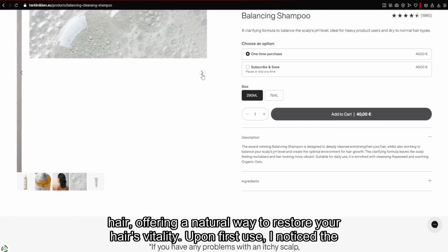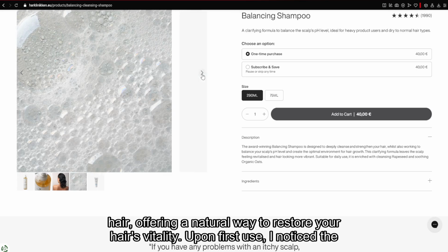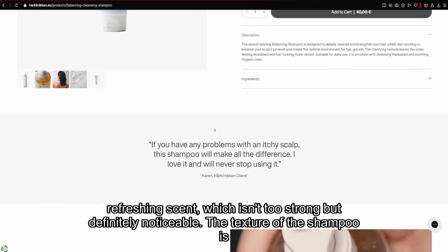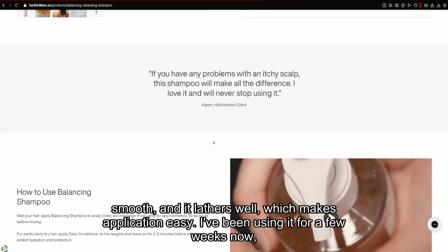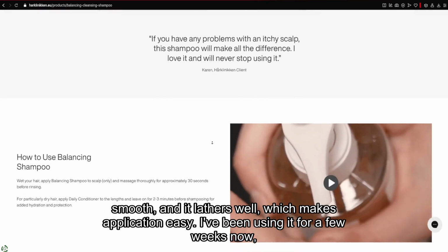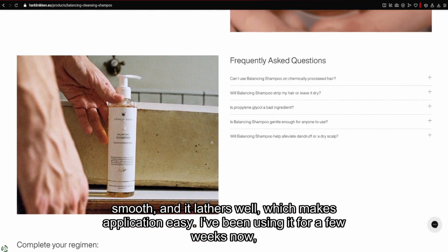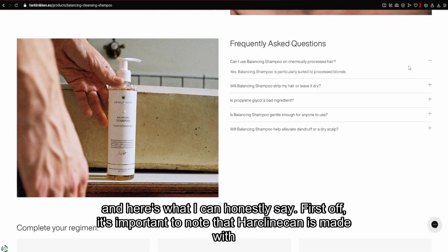hair's vitality. Upon first use, I noticed a refreshing scent, which isn't too strong but definitely noticeable. The texture of the shampoo is smooth, and it lathers well, which makes application easy. I've been using it for a few weeks now, and here's what I can honestly say.